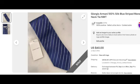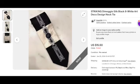So let's continue. All right, so this first tie, this Giorgio Armani, was my one exception where I bought a whole lot of designer ties for $55, but this one alone I sold for $60, so now I'm money ahead for all the rest of them that I'm going to sell. The remaining 3 ties I paid $1 a piece for. This one was a cool Art Deco themed tie, so that's why it caught someone's attention and sold for $15.